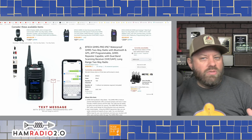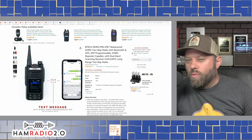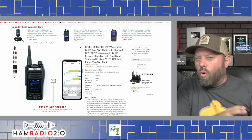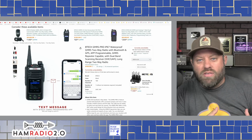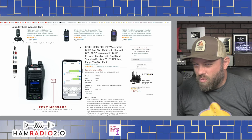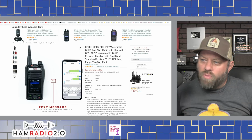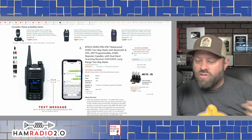It's repeater capable, which means it has programmable repeaters for doing offsets for repeaters. It can't act itself as a repeater. A lot of these descriptions will say repeater capable because some of your older GMRS HTs would only do simplex. In other words, they wouldn't transmit an offset when you keyed up a repeater. I don't think that really exists much anymore these days. There may be a few really cheap radios out there that don't do that, but for the most part, that doesn't exist anymore. So it's repeater capable, dual band scanning with VHF, UHF for receive only, long range two-way radio.